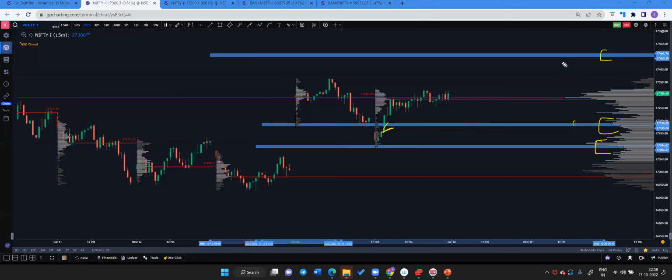Once we break through 17,450 to 460, then markets can get into something we call a sustained uptrend. Right now, the market is giving the first signs of trend reversal from down to up, but for it to get into a sustained uptrend, we would need the market to take out the 17,450 to 460 zone.